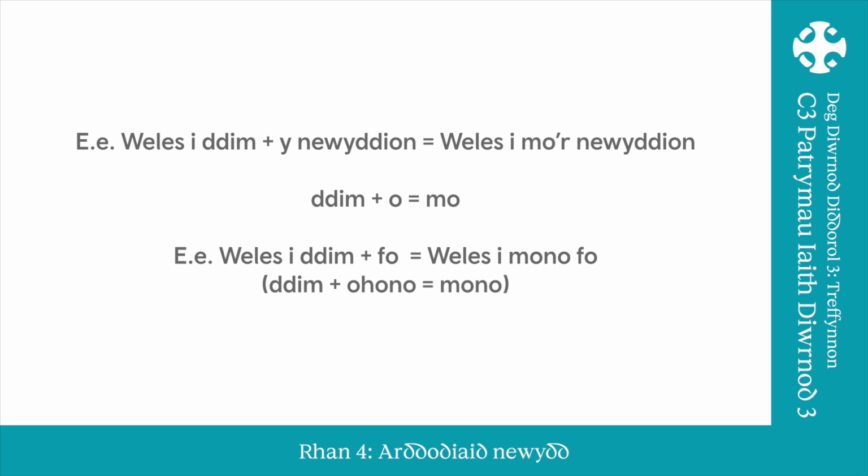It helps to think of it as ddim plus o equals mo. Just like the other prepositions, mo runs when followed by a pronoun. For example, weles i ddim o fo becomes weles i mohono fo. Ddim plus ohono equals mono.